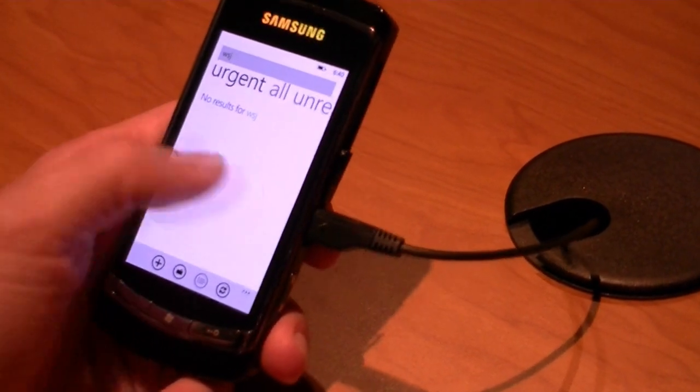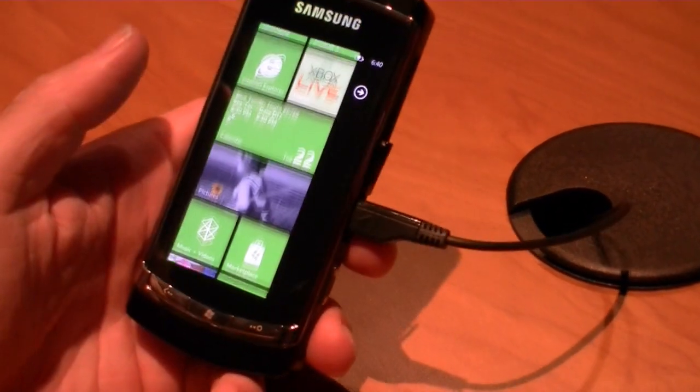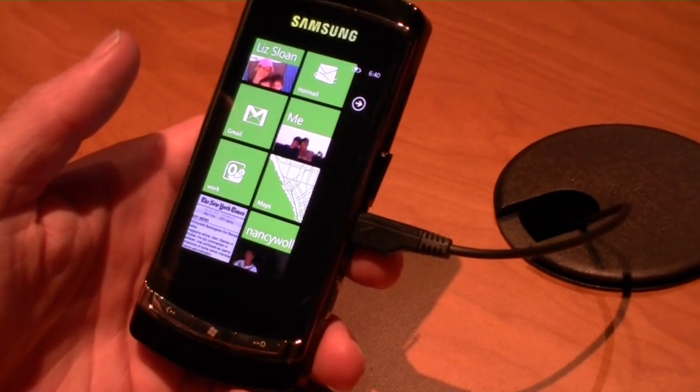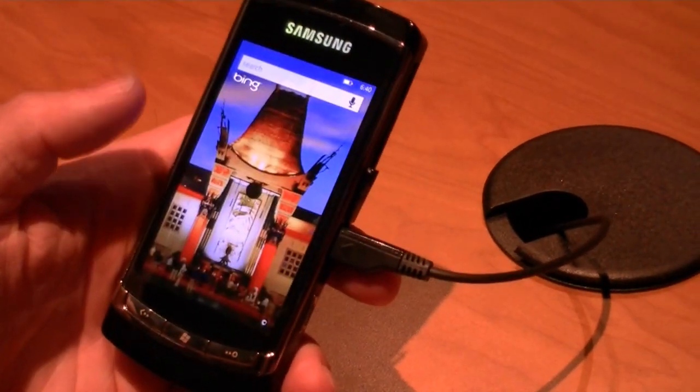To the cloud. And I don't have any urgent ones here, but again, very easy to sync up to your Windows Live account. What else does the search line work in? So search works in people, in mail, and in marketplace. A couple great things about it. And then here, if you're not in one of those contexts, go to Bing.